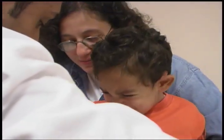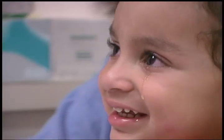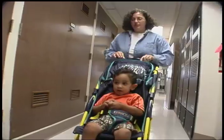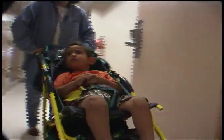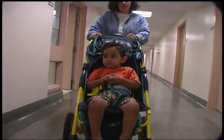Good job. Okay. Here. Is mommy gonna do blood work too? Should mommy cry too? Yeah. Okay, let's see. We have to go upstairs now. What time is that? It's 8. We're all done blood work. We need to go upstairs for a little bit, and then we're gonna go and do an X-ray, okay?